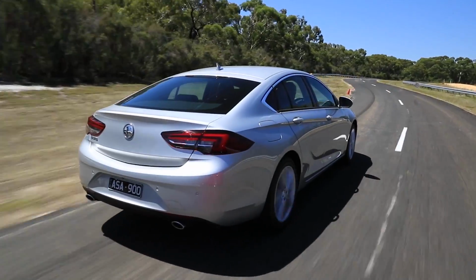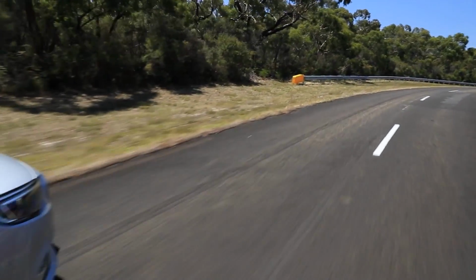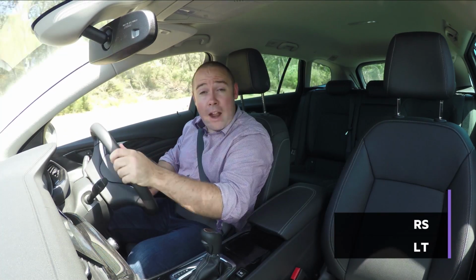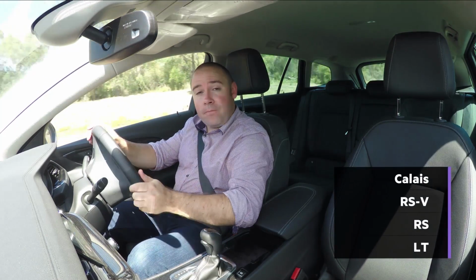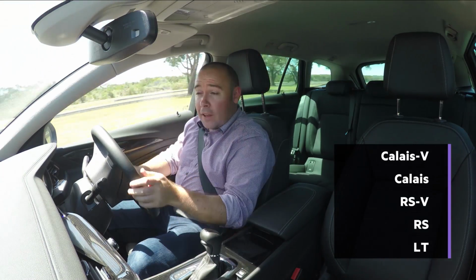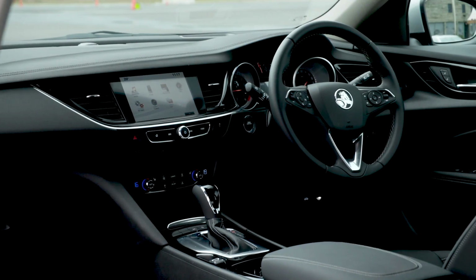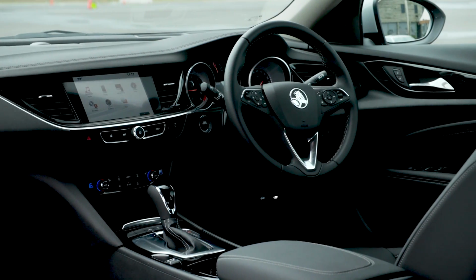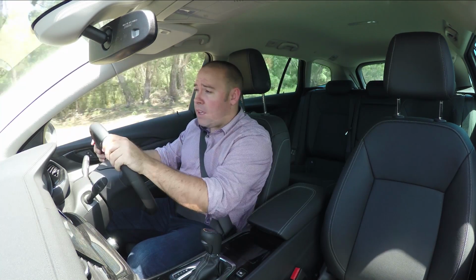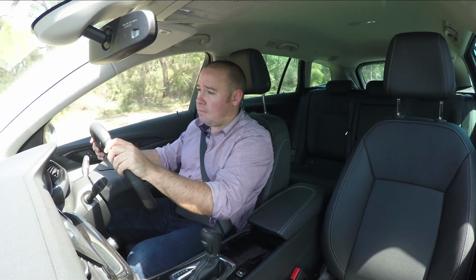This range of choice extends even further with a total of 6 trim levels to choose from, starting with the LT, then the RS, then there's RSV, Calais, Calais V, and then at the top of the range as a new performance flagship is the VXR. Features-wise, there's a whole bunch of Commodore firsts across the lineup, but arguably the most important is auto emergency braking, which is fitted standard across every single model.